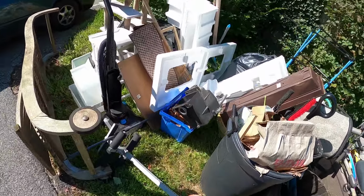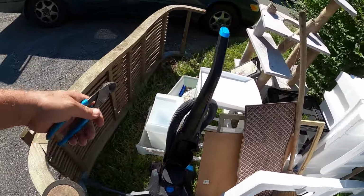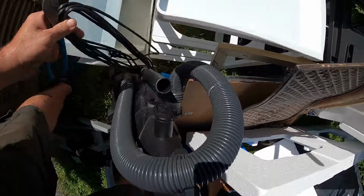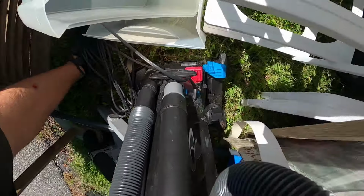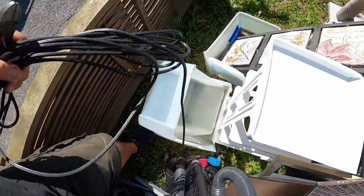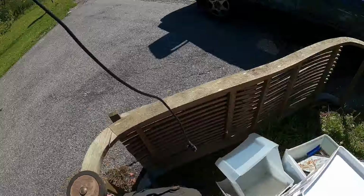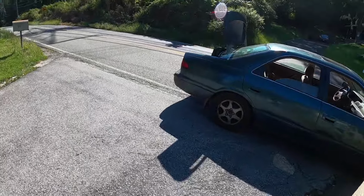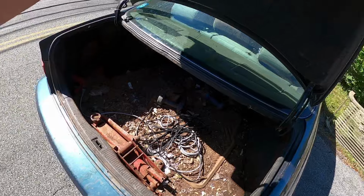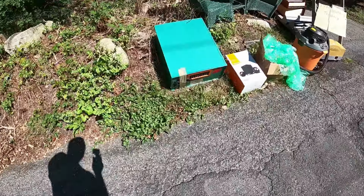And last but not least is this vacuum cleaner cord. I'm trying to make something out of this pile because it's really a horrible pile, but we came here for the motorized bike and we stayed for the dumbbells and the vacuum cleaner cord and the re-gifting. What's this thing?